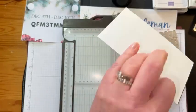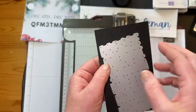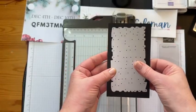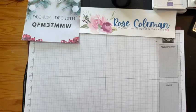Now what I've essentially made is one big sticker, right? So we're going to put the die on here like that, and we're going to run it through the machine. Easy peasy. So let me grab my machine.